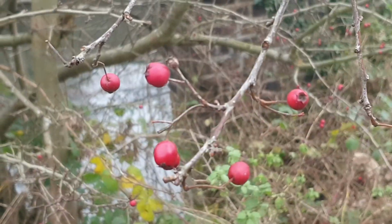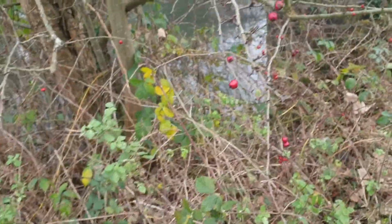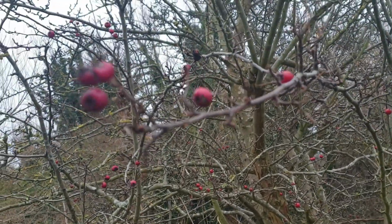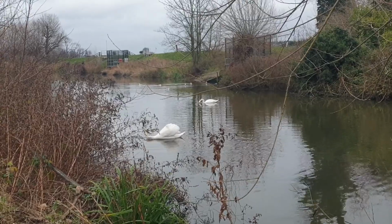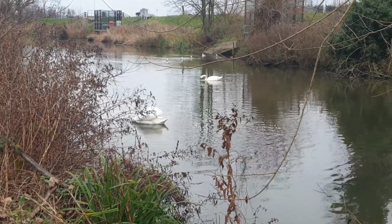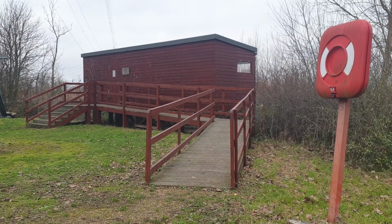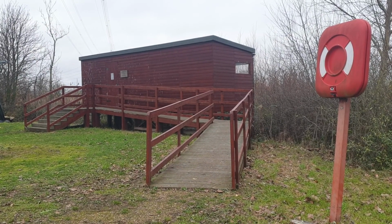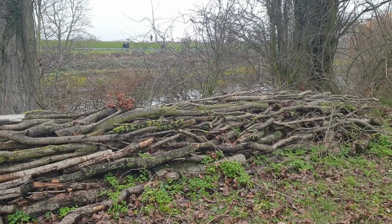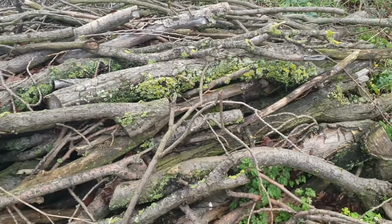And I couldn't move any further without some nice red berries. I'm getting tongue-tied. Oops. Look at that. Pretty. And some more. And I came closer to the swans. There's a bird watching hide. Well, there's a few all over the place, but they're all closed for our safety. Haha. I noticed in quite a few places that they stack up branches and twigs, so little creatures have places to hide and make a home. It's cool.